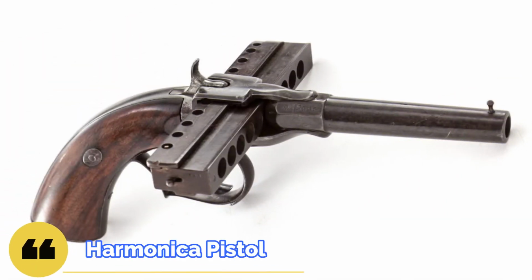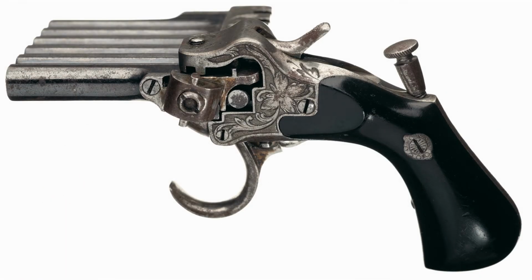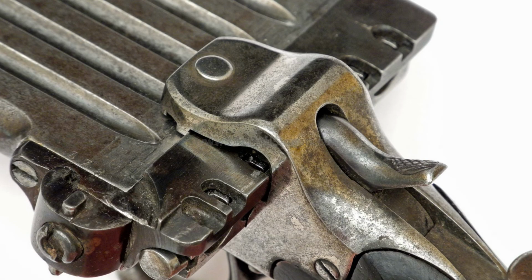Harmonica Pistol. At the end of the 19th century the French inventor Jarre received a patent for a pistol with a very unusual design. Instead of the drum magazines, as was customary at the time, this pistol used a horizontally turned cartridge chamber. This simplified the alignment of the pin cartridges to the trigger guard and increased the number of rounds in the magazine. Special magazines were provided for quick loading of the magazines, and extractors were used to extract the spent cartridge cases at high speed.